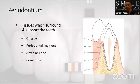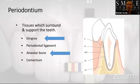And in crown lengthening surgeries, it is well known that we can only deal with the gingiva and the bone, while we are not allowed to cut anything with the periodontal ligament inside or touch the root itself. So we should deal with the gingiva and the bone, and we should not deal with the periodontal ligament and cementum. This is the first line that we need to know before we go on.